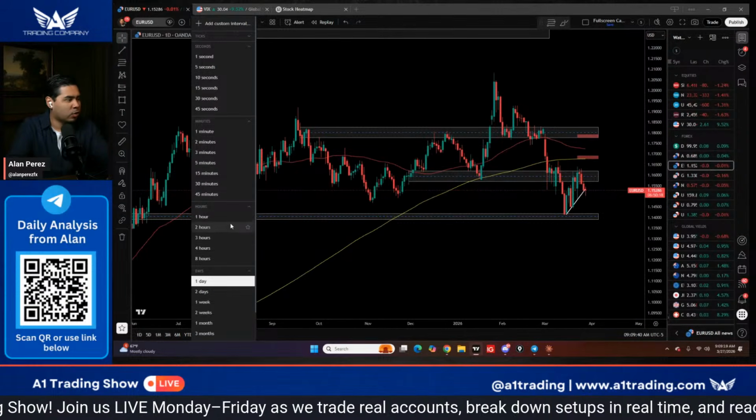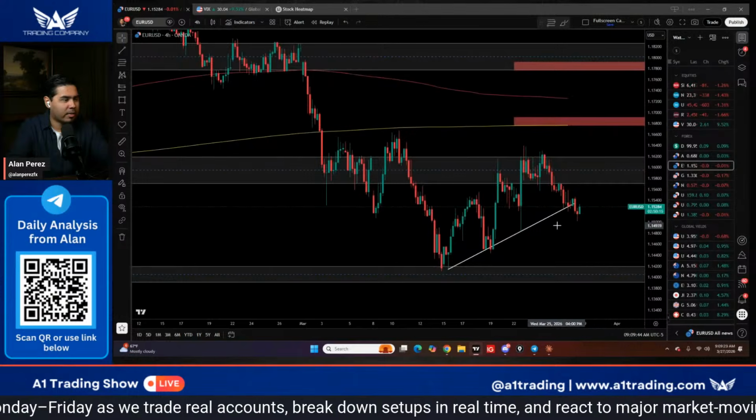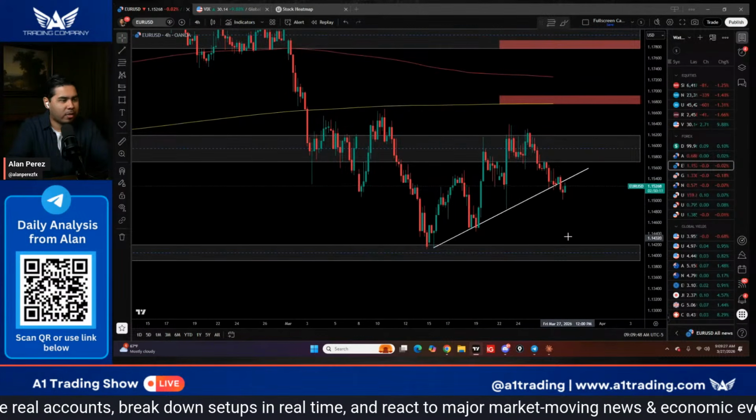I had this little trend line here on a shorter time frame, the 4-hour time frame, that we were kind of in. So as long as we can stay under something like this, I would like to enter the market again.